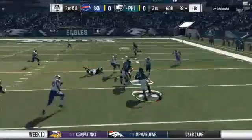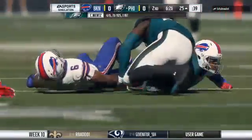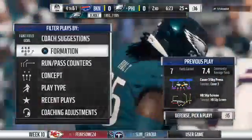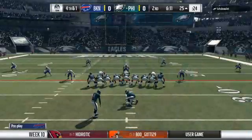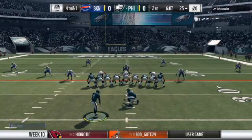To throw is Wentz. Now they go screen. It's complete. And he's able to get it down to the 25-yard line. Well, the screen gets 7, but it's not enough, and it'll be fourth down. They dialed up the screen pass on third down, and for a second it looked like it was all going to come together, and they had a chance to pick up a first down, but the defense got there and finished it off.